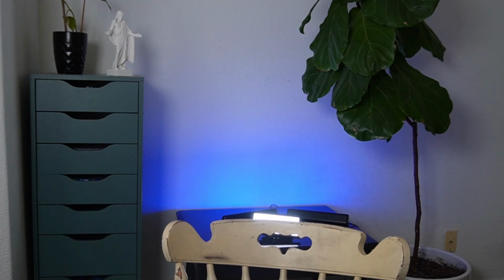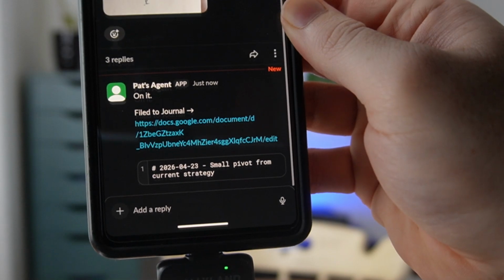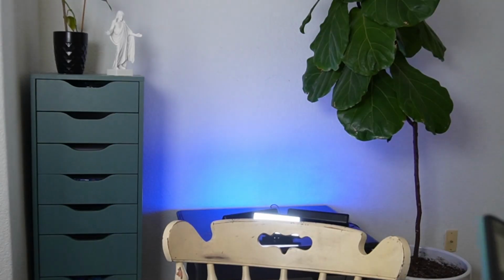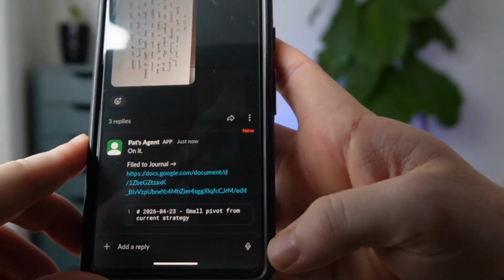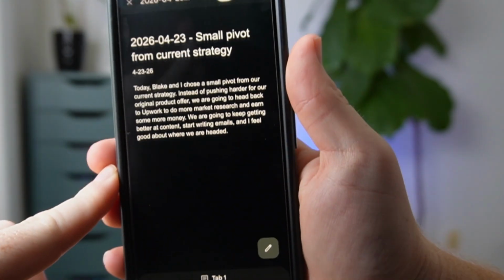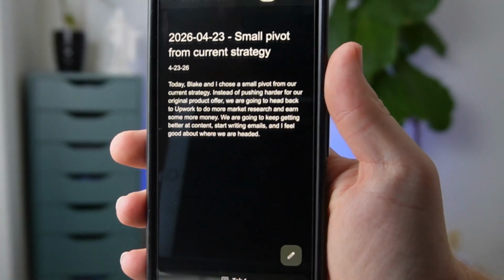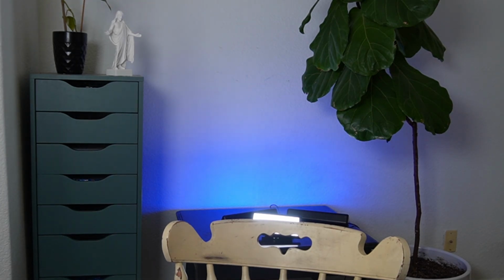Okay, this is the thread that I'm on, and you see Pat's agent just said on it, boom, filed to journal. Let's go ahead and click on the link. Boom. Small pivot from current strategy. In there, I just journaled a little bit about how my brother and I, my business partner, we're pivoting in our strategy a little bit for client acquisition. And I'm excited about the direction that we're headed. It's honestly as easy as that.